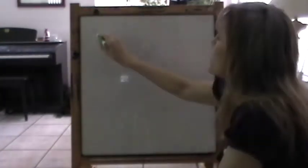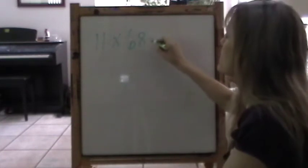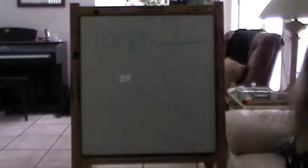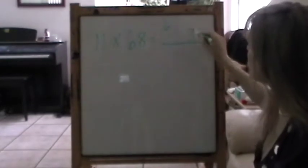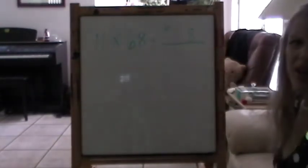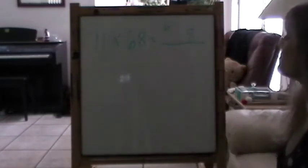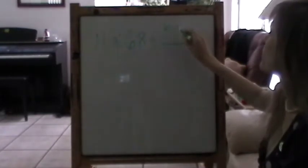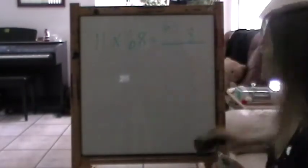Let's use a different color for fun. Let's try 11 times 68. Well, from the way I've shown you, you're going to think that the 6 is the first number, and we're going to put that right there. The 8 is the last number, but 6 plus 8, how's that going to work? It can't be 6,148, can it? No, that's not how it works. That seems like an answer that would be way too big if you think logically.